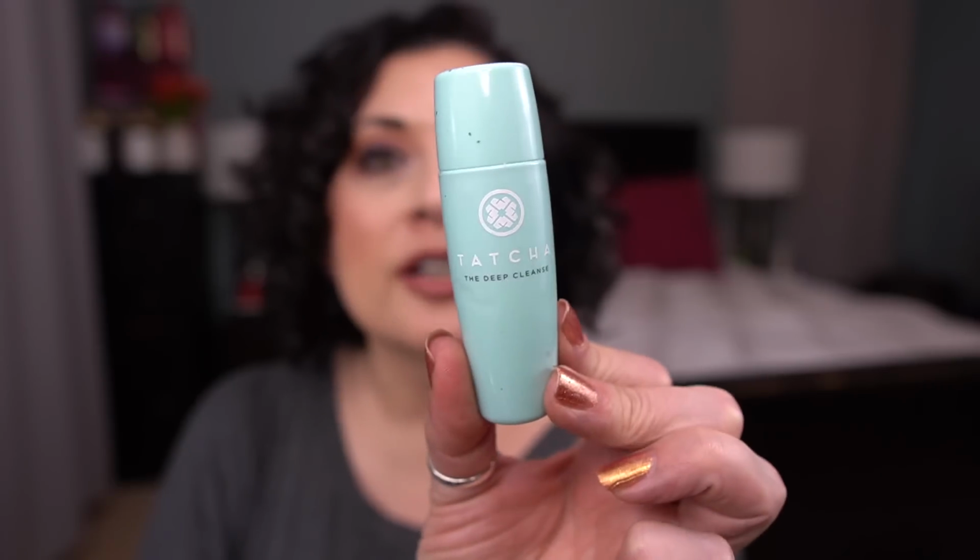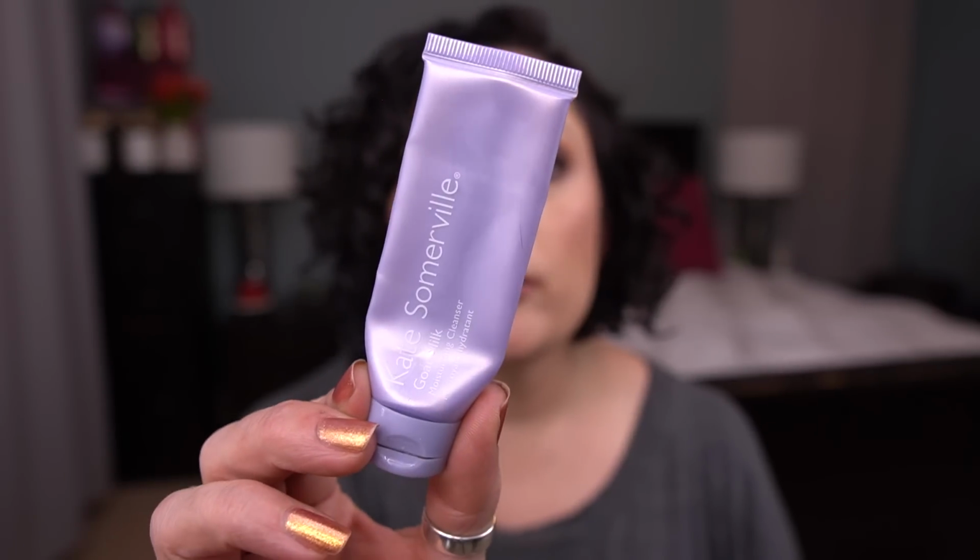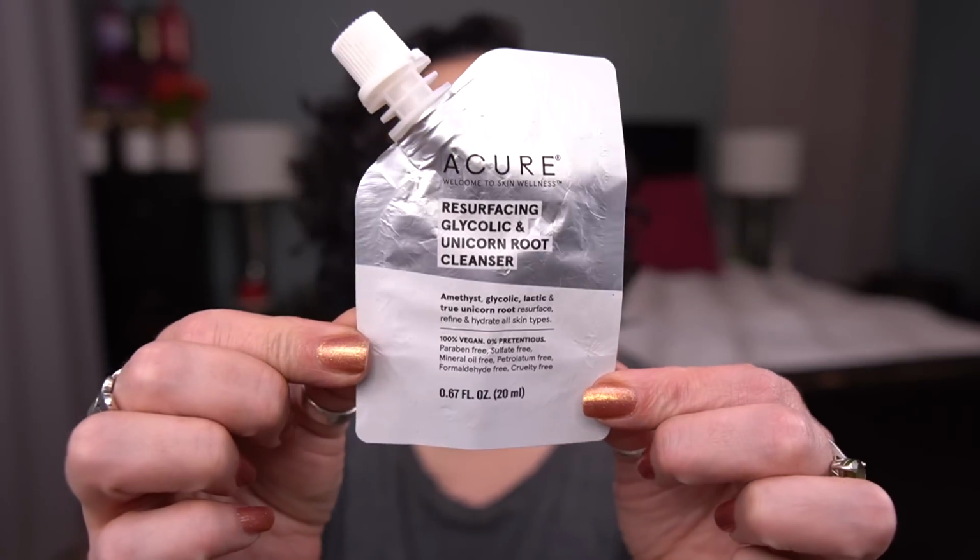From Tatcha, I have the Deep Cleanse cleanser. I don't really love this cleanser. Not like I love the Camellia cleansing oil, so I would not purchase this. From Kate Somerville, I have the Goat Milk Moisturizing Cleanser, deluxe size, one of my favorites, holy grail. I will always repurchase this, but I don't need to because I have a ton. And then from Cure, I have the Resurfacing Glycolic and Unicorn Root Cleanser. This was in this packaging type thing. This is fine. Not something I feel like I need.